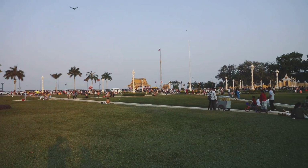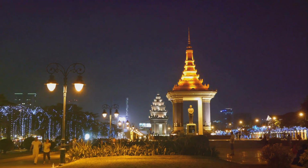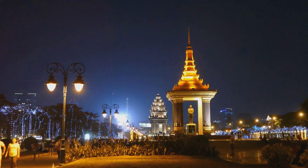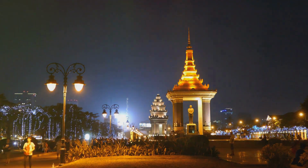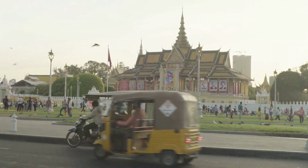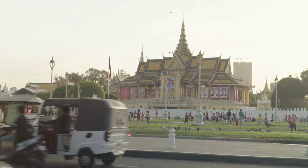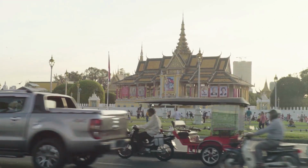But it's not just about the horror. The museum also serves as a place of remembrance, a place to honor the victims of the Khmer Rouge. It's a place to reflect on the resilience of the human spirit and the importance of standing against such atrocities in the future. The significance of the Tuol Sleng Genocide Museum extends beyond Cambodia's borders. It's a grim reminder of the depths humanity can descend to when gripped by ideologies of hate.